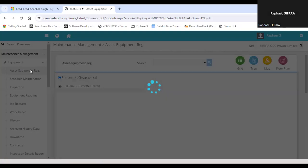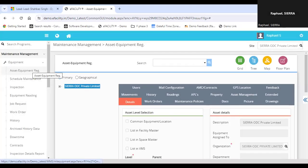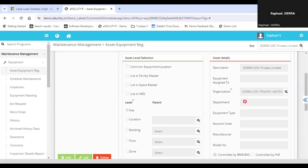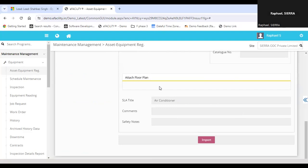As I said earlier, you can add the asset at the first level as a license, and the remaining levels like building, floors, and area. You have to capture the asset details in our e-facility. Here you can capture which site, location, building, floor, and area the asset belongs to, the model number, and which organization and department it belongs to. Everything you can view here. If you want to attach any floor plans against a particular floor, that can also be attached over here.